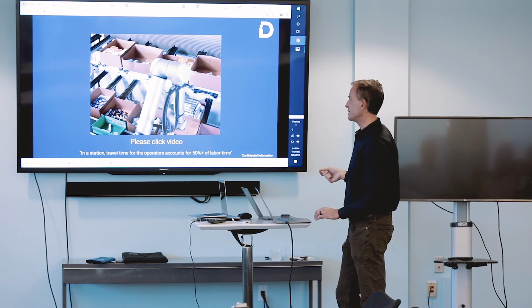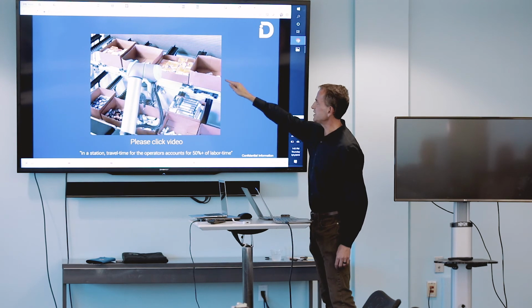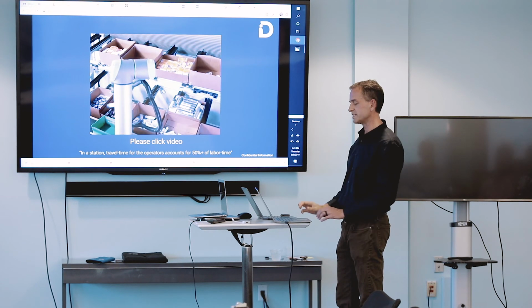But what's kind of interesting about this is, if you notice, we put very challenging stuff here: cylindrical stuff, shiny stuff, metal stuff. So we try to give our robot a challenge. And so I think that's probably what you would see. There's more complexity in this.